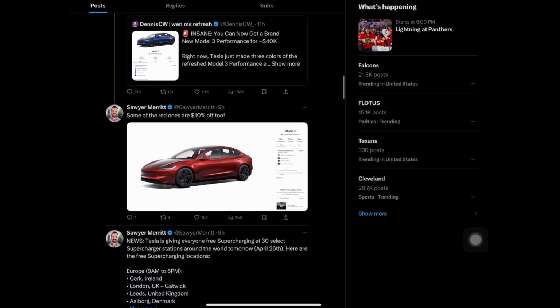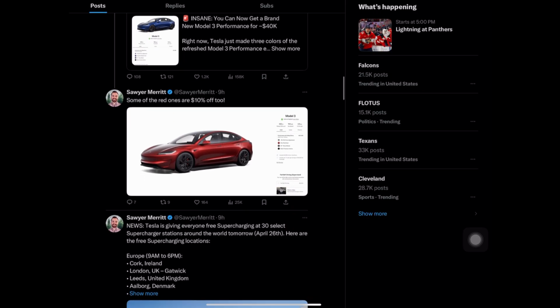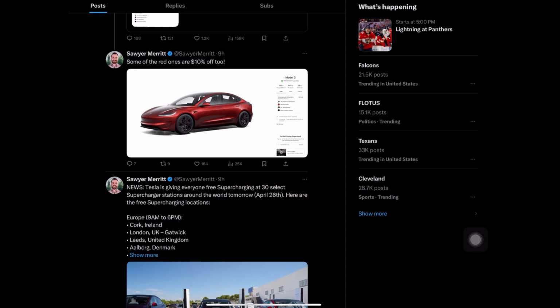Some of the red ones are 10% off too. So if you like the red color like myself, where you used to pay $2,000 extra for the multi-coat red color, now it's also free.